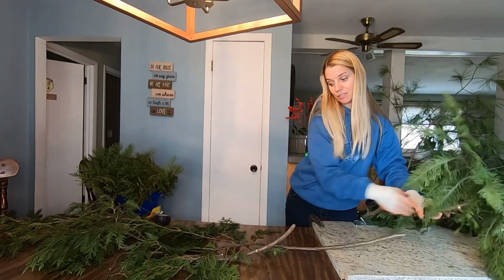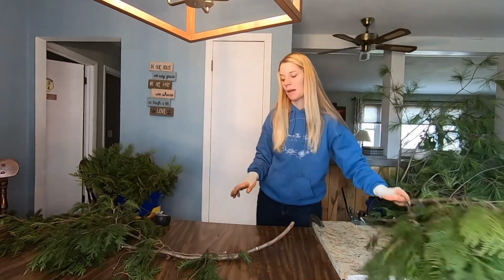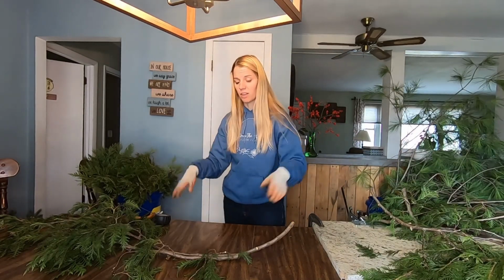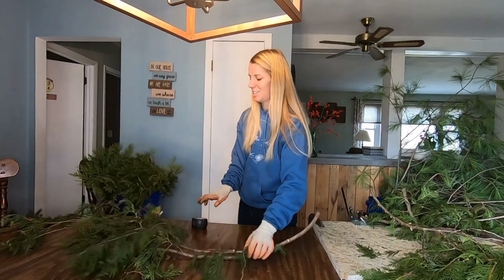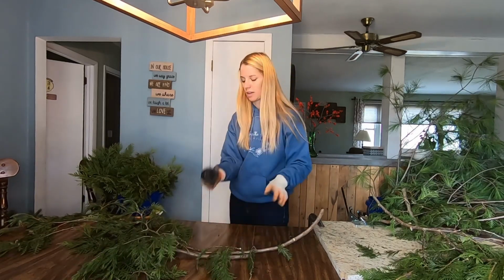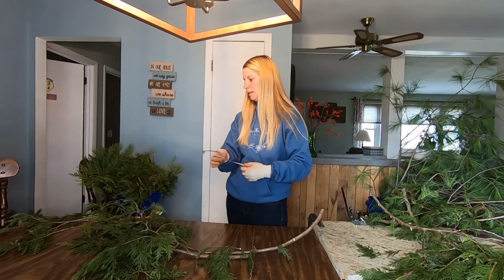And if you have much more experience than me, it wouldn't take a lot, but if you have thoughts on a better way to do this in the future, I'd love to hear. I'm all ears. So I've got my tape measure. I want to make sure I get about the right amount.